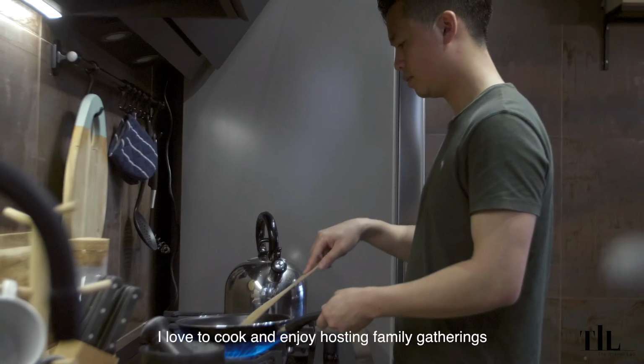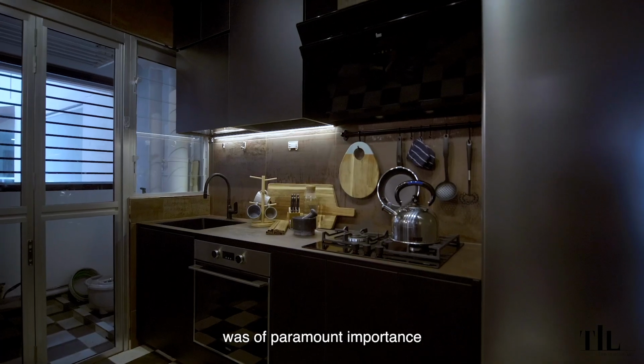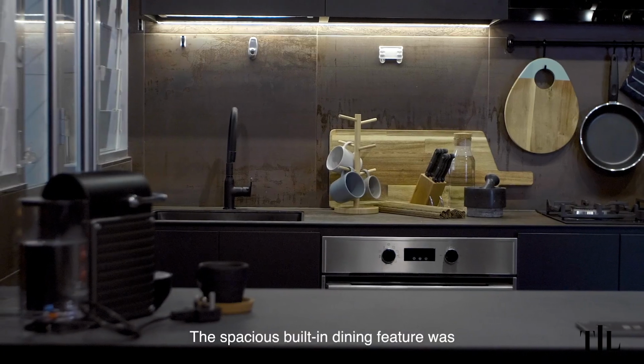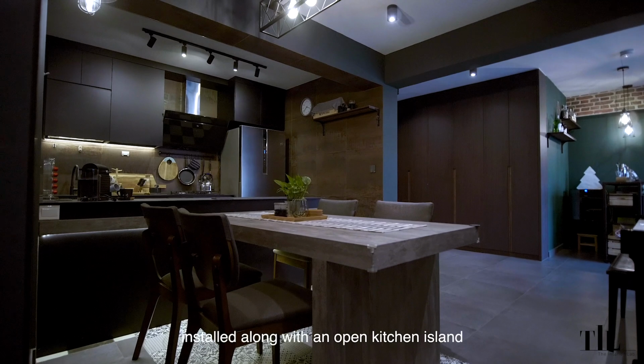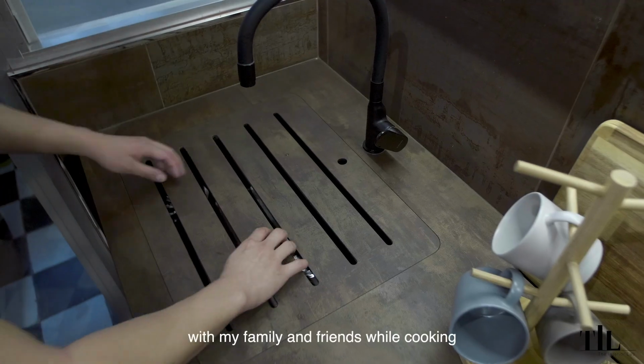I love to cook and enjoy hosting family gatherings, so expanding the kitchen and dining area was of paramount importance. The spacious built-in dining feature was installed along with an open kitchen island where I can conveniently interact with my family and friends while cooking.